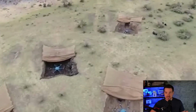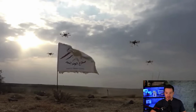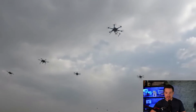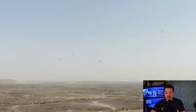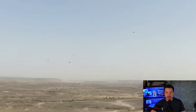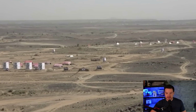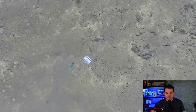Not the craziest thing to have these pre-positioned, and what you're going to see later is this entire area that they're carrying out this attack is prepared. So this is not some hasty attack. This is attacking an area where the Houthis have dug in, have defensive positions, earthworks, underground tunnels ready to go. So we'll see. Now this is the mock Israeli village of sorts.